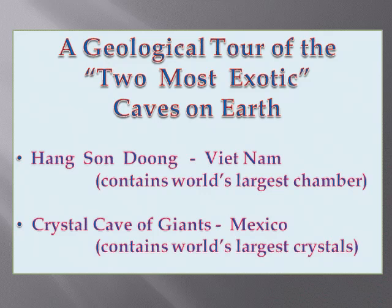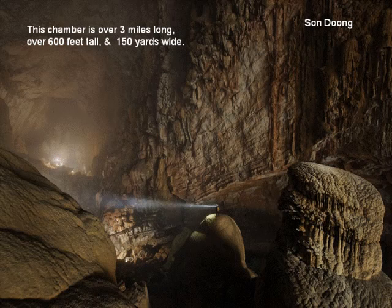And they're different in the way they actually form. The first cave, which has got the largest chamber in the world, and it has now been declared the largest cave in the world, and we'll take a look at that one first, is actually in Vietnam. It's called Hang Son Doong Cave, right? The second cave is down in Mexico. Climate's going to be completely different. Everything's going to be different. And it's called the Crystal Cave of Giants. So let's take a look at the first cave.